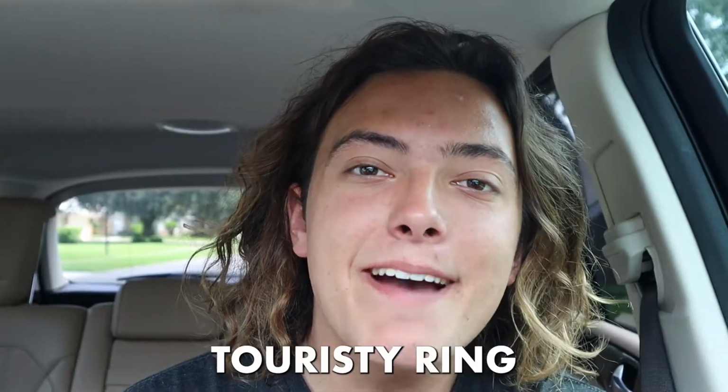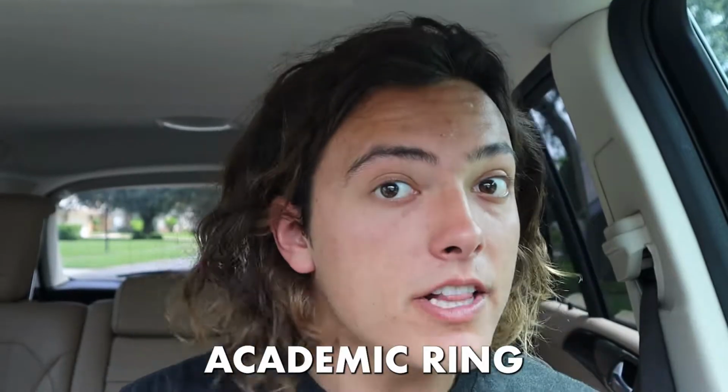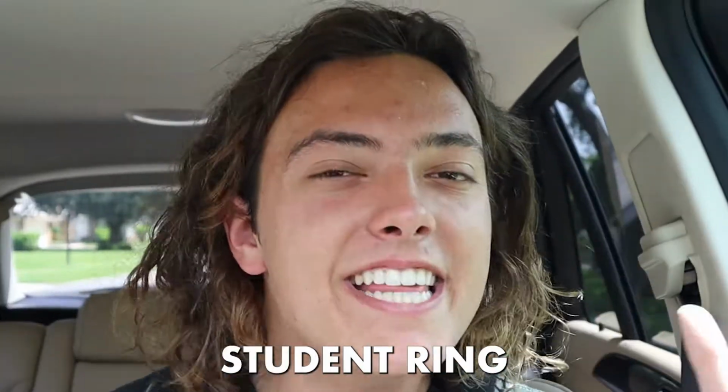I mean, the campus is structured in a nice circular formation, with each ring of the circle having its own very unique characteristics. So on the inside, you're gonna find what I like to call the touristy ring of campus, where you're gonna find all your iconic landmarks and a bunch of food places. Towards the middle, you'll see the academic ring, where you'll find literally every classroom building on campus. And on the outside, you're gonna find the student ring with all the sports fields, housing, and really anything that has to do with everyday life. And now that we have all the basics covered, it's time to go on a little campus tour.